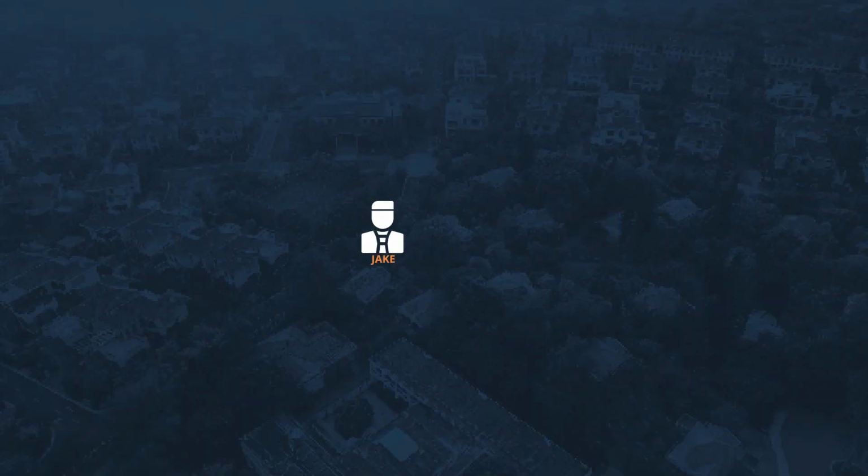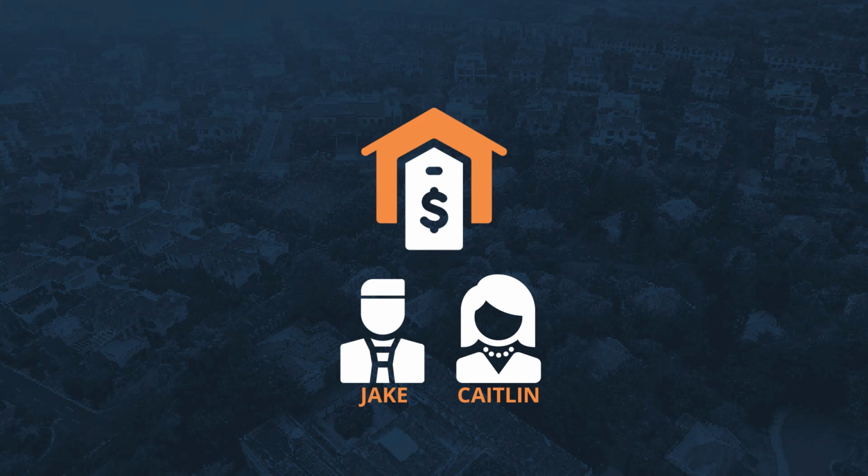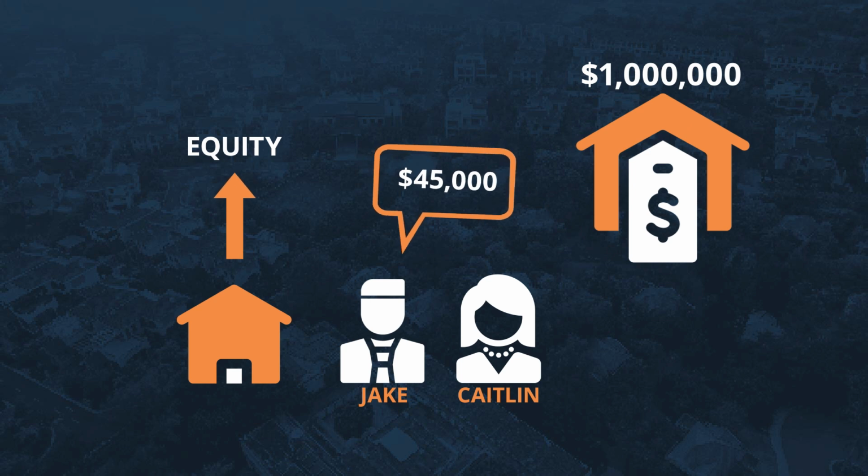For example, Jake and Caitlin, first home buyers, wanted to purchase their first property in Sydney worth $1 million. They didn't have any deposit saved. However, Jake's father had a property with available equity and was happy to act as a guarantor. As a result, Jake and Caitlin were able to borrow the full purchase price plus the $45,000 in associated costs. This removed the requirement of them needing to save the usual 20% deposit of $200,000.